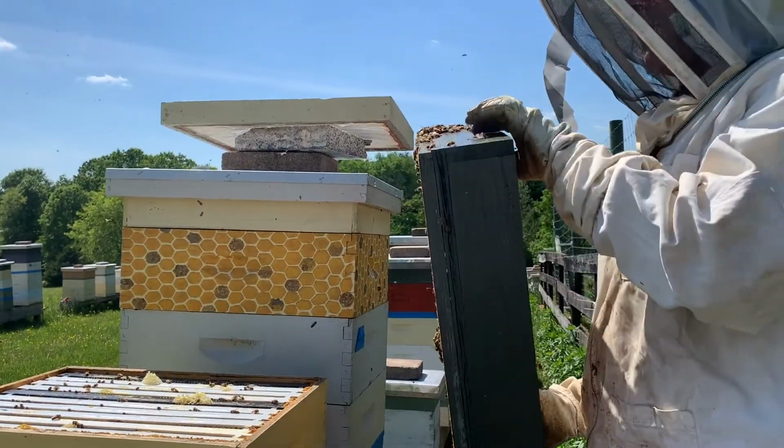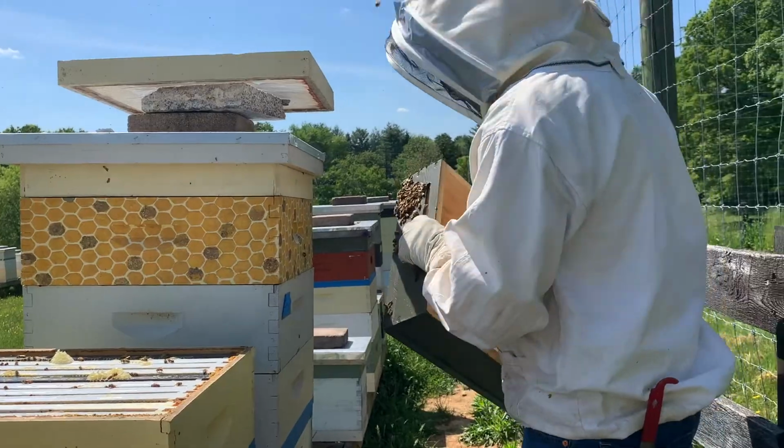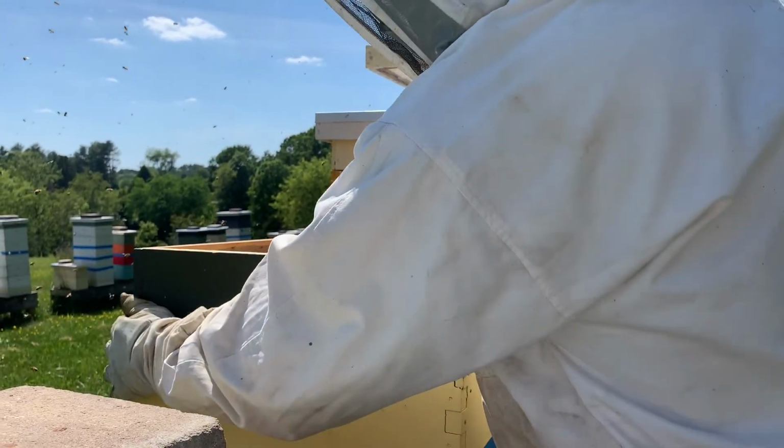So I have to shake this off so I don't squish them. They really don't like this. It'll save me from squishing a lot of them. You couldn't see this on camera, but when he went to shake off the bees from the lid, it was covered in bees, and he just tossed it into the grass, and I literally was just like, what?